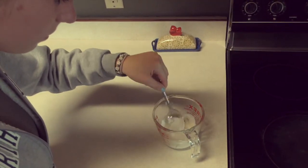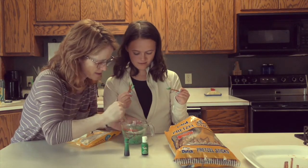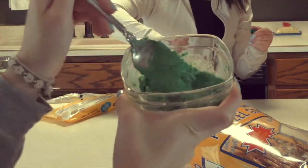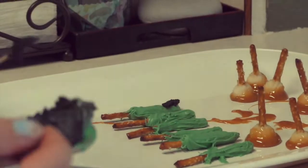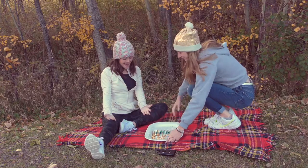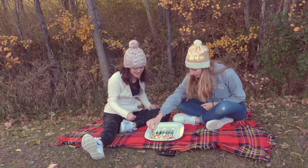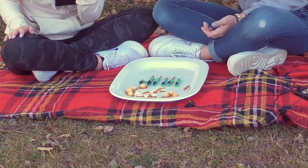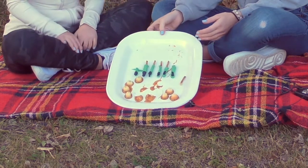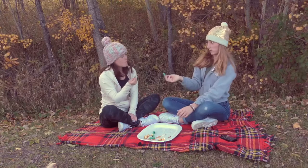Whoa, why is there brown in it? They look like Christmas trees. Okay, yeah, it should be just perfectly smooth. I know. Wait, I'm gonna, oh. It broke. What am I to do? Look, we have complete ones. They're not bad. They're good.